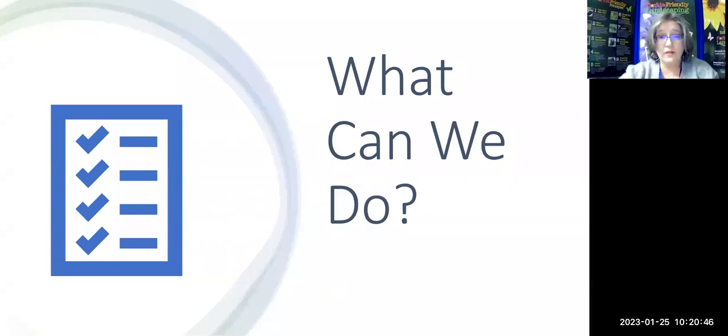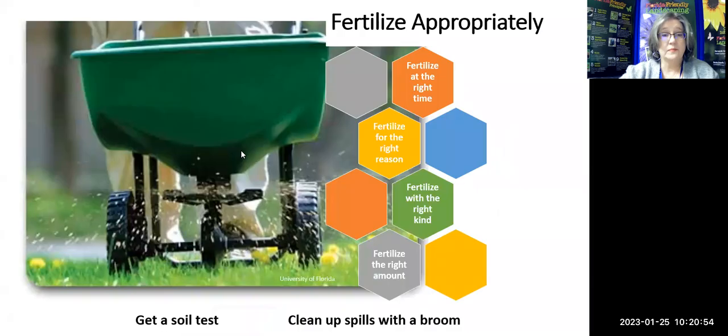So what can we do? What can we do about these situations? What are the things that we have control of to protect our springs? Fertilizing appropriately is one of Florida Friendly Landscaping's principles. I don't fertilize my yard at all. I have a Bahia grass lawn. It doesn't look fantastic right now in January, but that's okay. I don't care. But if you are going to fertilize, as I just mentioned, the label is the law. 2 pounds is not better if it tells you 1 pound of nitrogen. The label is not only the law, it is designed scientifically to get the best effect for your lawn, and you may have adverse effects if you don't follow it.